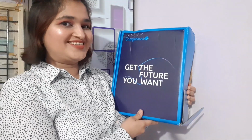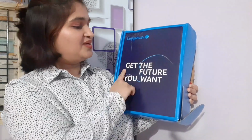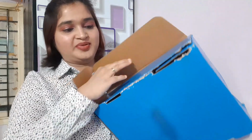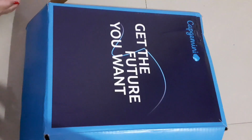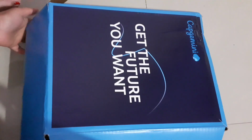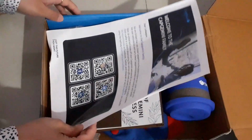So this is the welcome kit. It says Capgemini with the logo and "Get the future you want." I did not know how to open it, so I just cut it open here and cut it open this way. Let's open this now. Let's go through each one of it. Let us now open the box. So this is what is in the box.